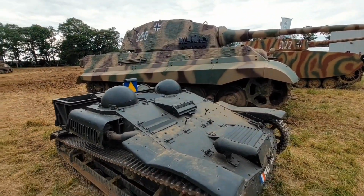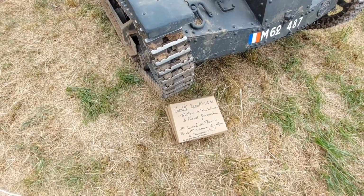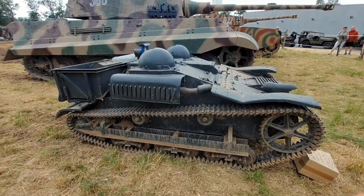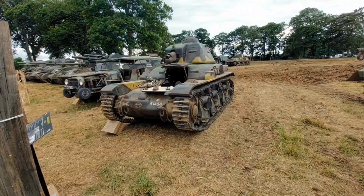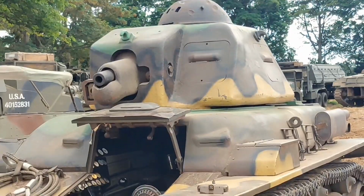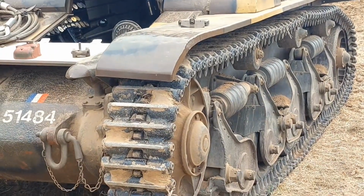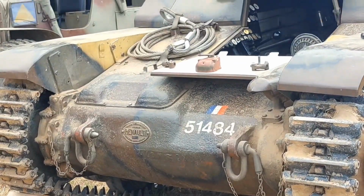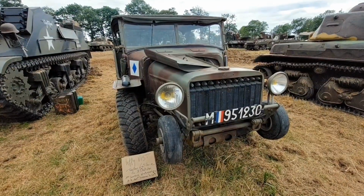And we compare that with a little Renault. Another Renault, a 35. It'd be a lot easier if I just move along.